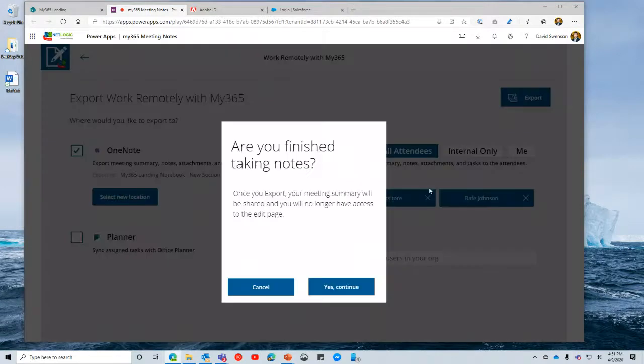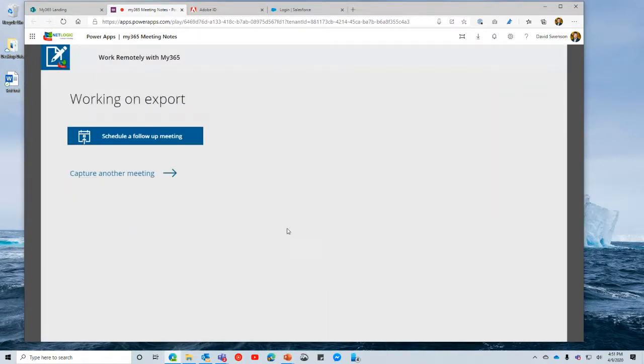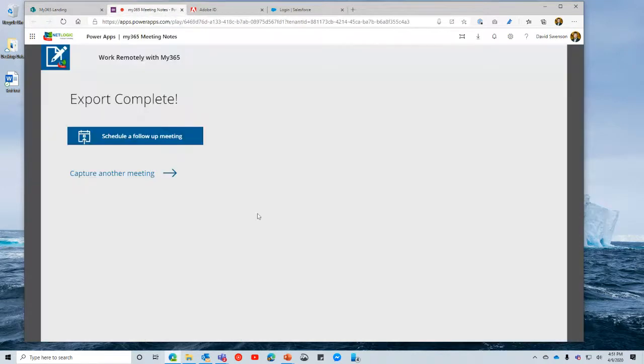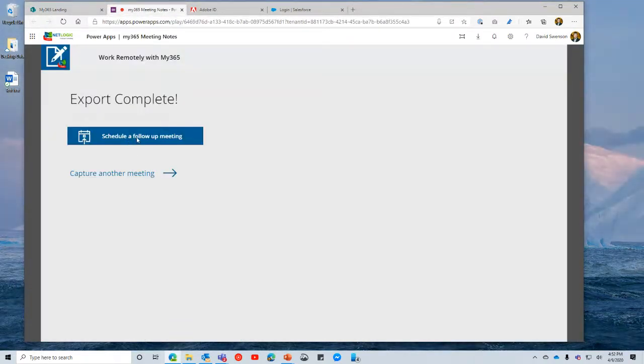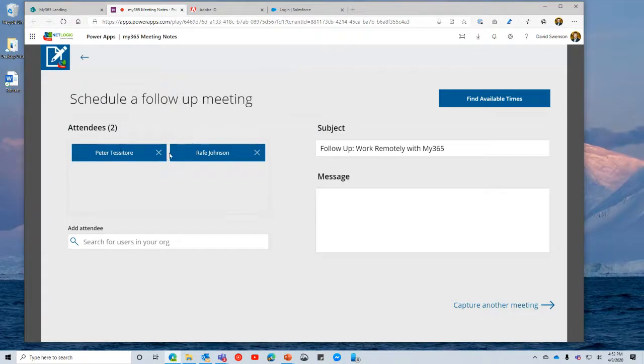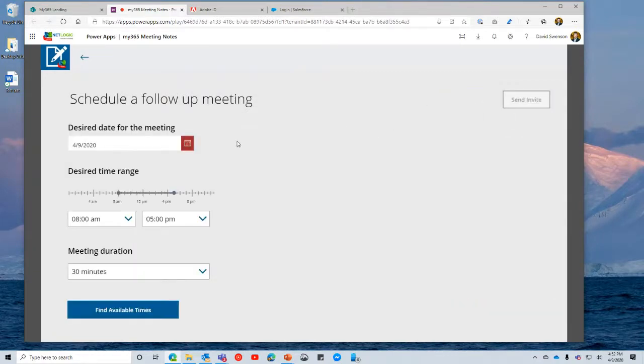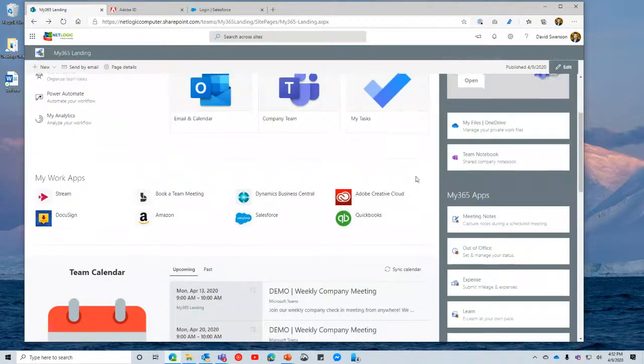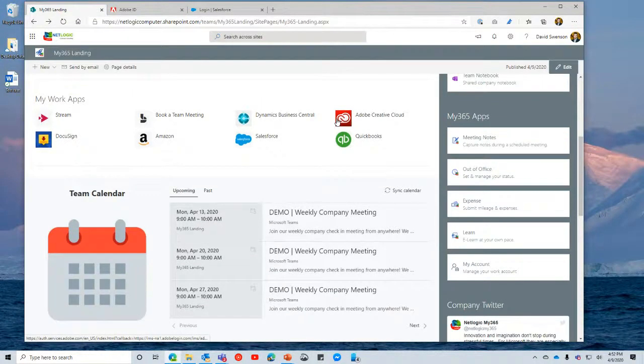And then I'm going to hit export. Once I export, it's going to send us a nice email with all the stuff that I just created attached, and it's going to put all the notes right inside of my notebook. I can even schedule a follow-up meeting from here if I want. It's automatically going to insert the people that attended my meeting, and I can choose to add more people right from here. I can even use the find available time option to use the scheduling assistant built directly into this system here. So that's how meetings works. Very easy from your landing site.